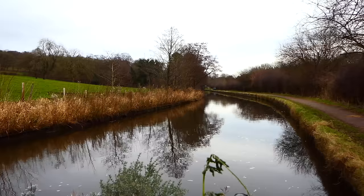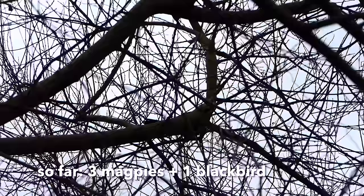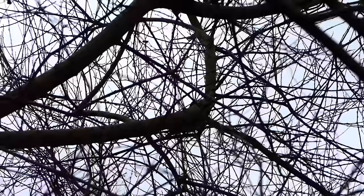So far I've read that the most popular bird is the blue tit, and starling numbers are doing very well too. So let's just see what we get in this area. What a beautiful blackbird here. So far I've seen three magpies and this blackbird. I think it felt sorry for me. I had empty edges and it flew over to join me. Count me, it said, count me.